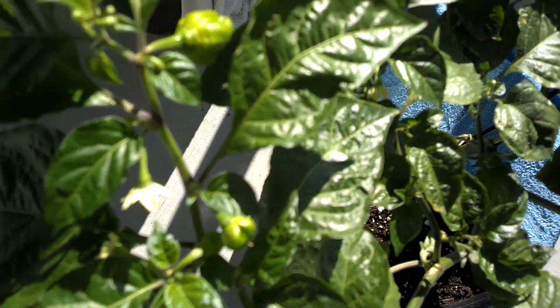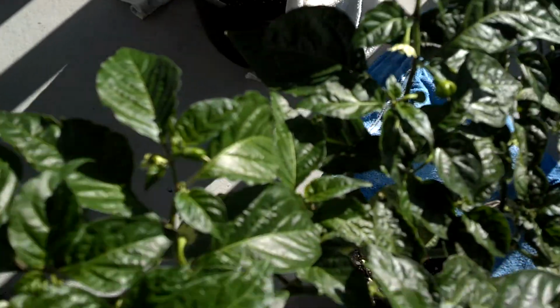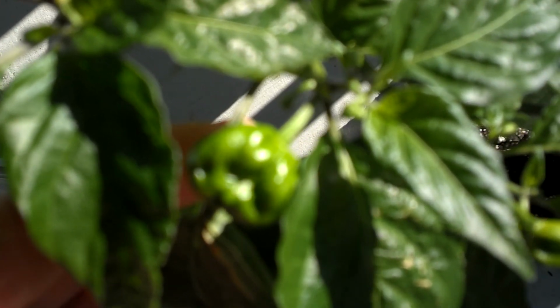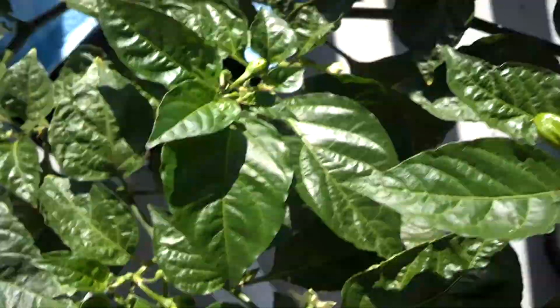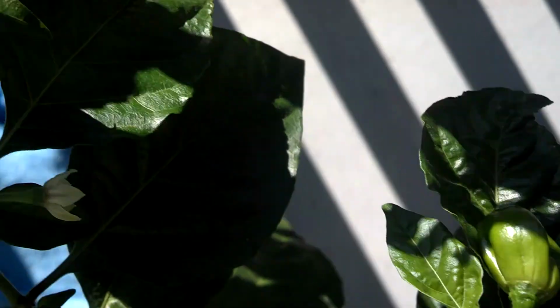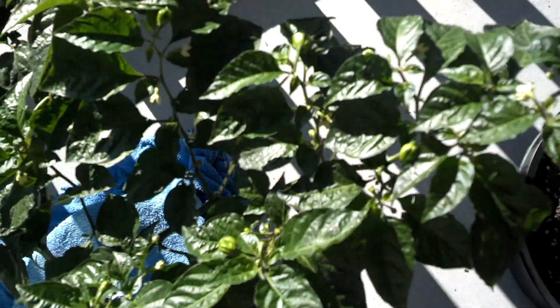Got a pod there, pod here. There's another pod in there, but you can't really tell. Baby pod there. Another pod here. Baby pod there. There's another little guy in there. Another little pod. Another pod. Anyways, there's a lot of them.